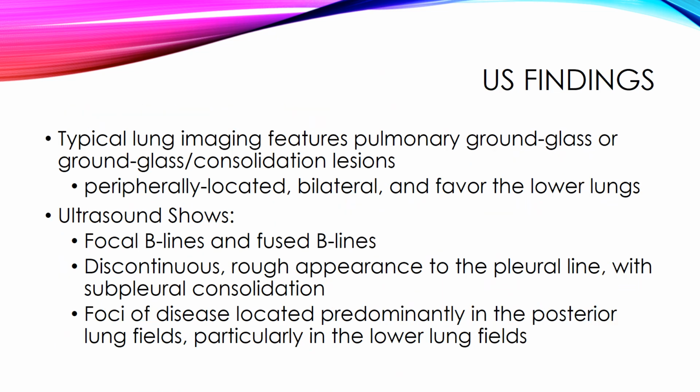So, ultrasound findings. Usually you'll see on chest x-ray pulmonary ground glass, consolidations, opacities, and lesions. They're usually peripherally located, usually bilateral, and they favor the lower lungs. Specifically on ultrasound, what you'll see is focal B lines and fused B lines. You'll see the pleura be discontinuous with a rough, jagged appearance, and subpleural consolidations as well. Foci of disease are usually in the posterior lung field, specifically the lower lung fields bilaterally, kind of in the back.